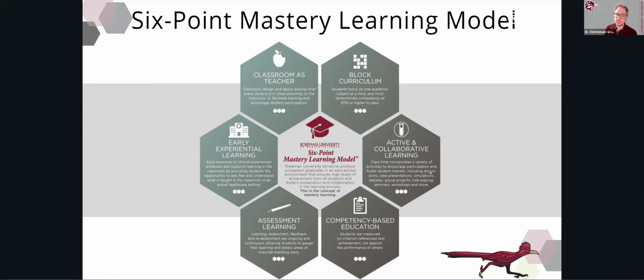That really blends into another piece of our learning model, which is active and collaborative learning. In our classroom, us as faculty, we do more than just lecture. We actually help facilitate your understanding. So in class with me, you may learn about acute renal failure for an hour, and then we'll take a short break, but then I pull you back together and have you get into teams to work collaboratively to solve a complex renal failure case.